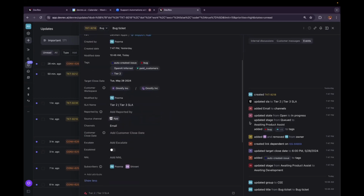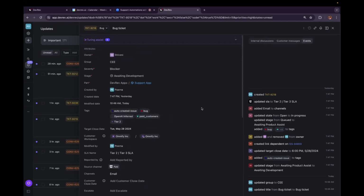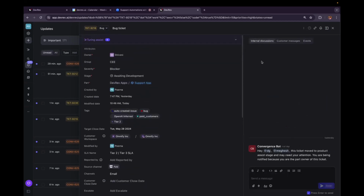This automation will also move the stage from queued to awaiting product assist. Here we aim to speed up the process for bug tickets so that they avoid getting stagnant in the queued or any other stage.